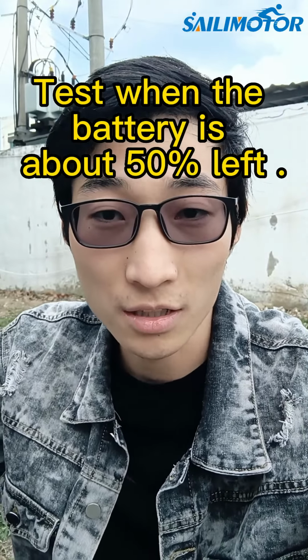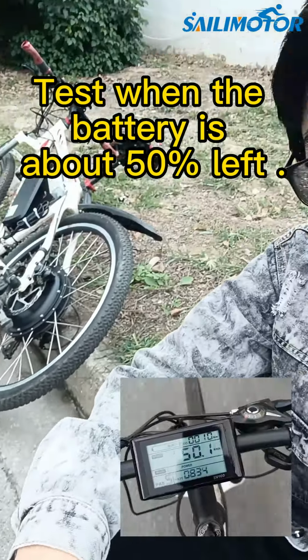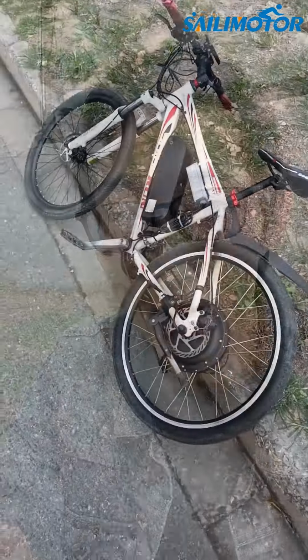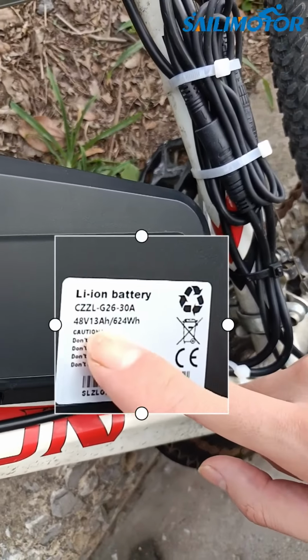Okay, we just now have tested the top speed of that 1000 watt motor. That's about 50 kilometers an hour. I haven't tested how far it can go because the range depends on your battery's capacity. And this battery's capacity is, let me see, 13.